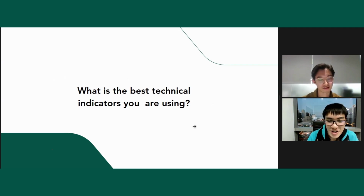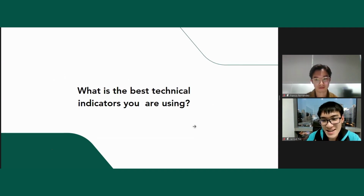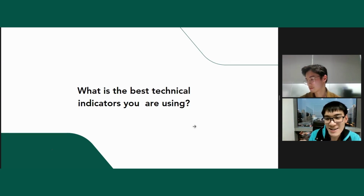Okay, so indicators, the number one is volume. Why volume? Because volume is basically like the gas tank of a car, right? If you don't fill up the gas, then how can the car go up? How can it push forward? So during breakouts, you want to see a breakout with volume. If the tank is not filled, then it cannot go up. So the best indicator is really volume.